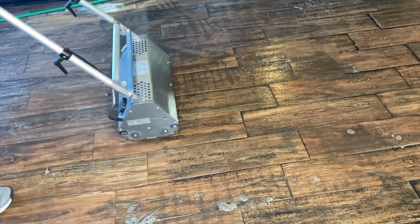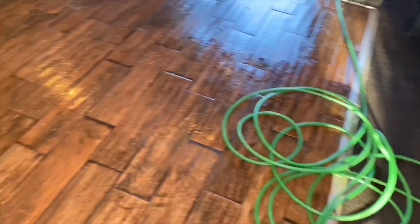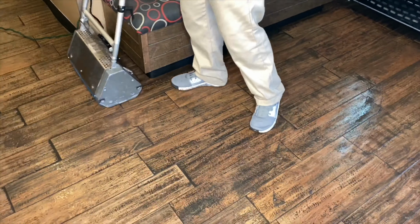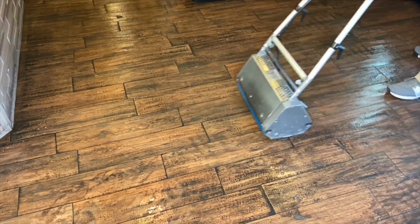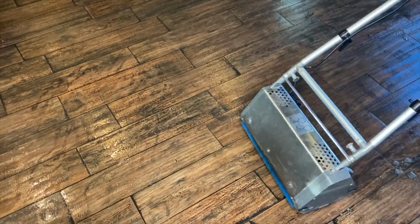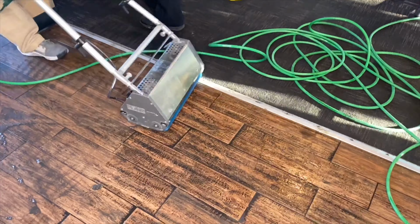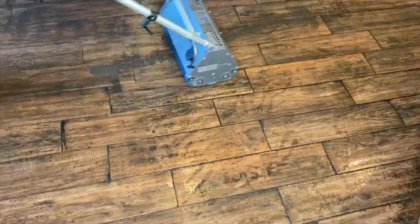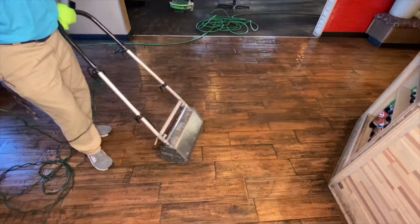So you can see Thomas here slipping and sliding around using the 15-inch counter-rotating brush machine for agitation of the solution that we put down. It's an alkaline, premium alkaline tile and grout cleaning solution, and he just agitates that into the tile and grout with that awesome counter-rotating brush machine.